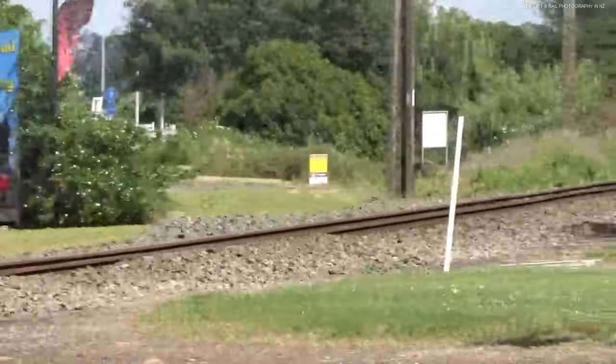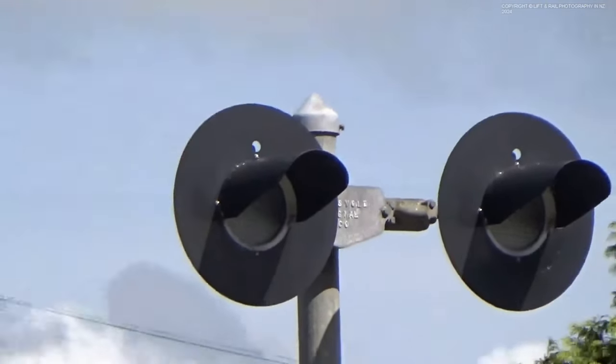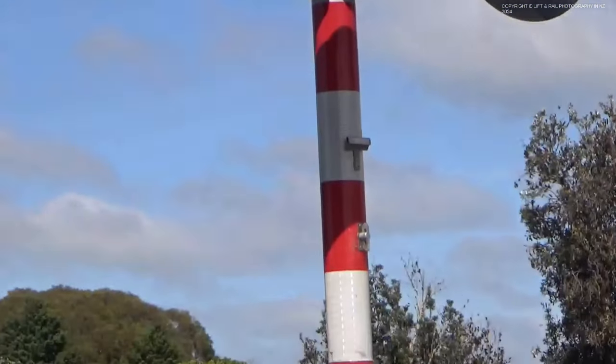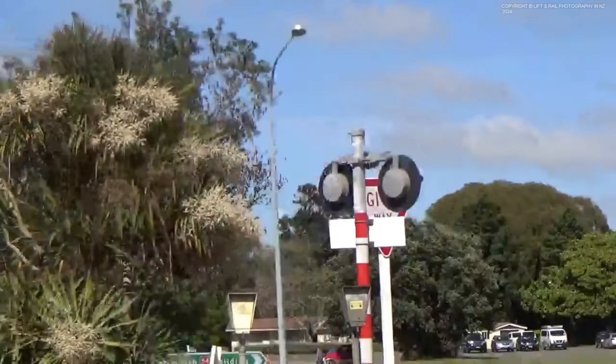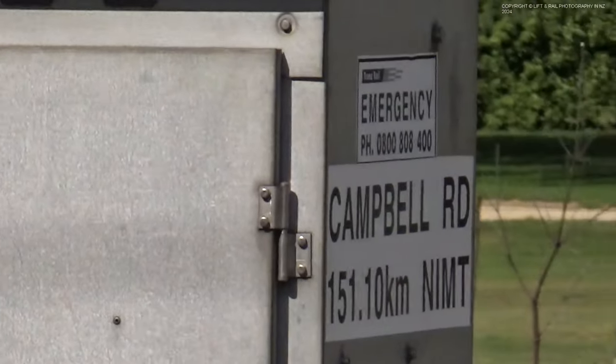I'm not sure how well you can see the label there. And then we've got two sets of Griswold signal co lights, which have been retrofitted to LEDs, as you can see. And there's another set of Montrose and Penrose LED lights over there. And then we've also got Westinghouse control boxes too. See there.